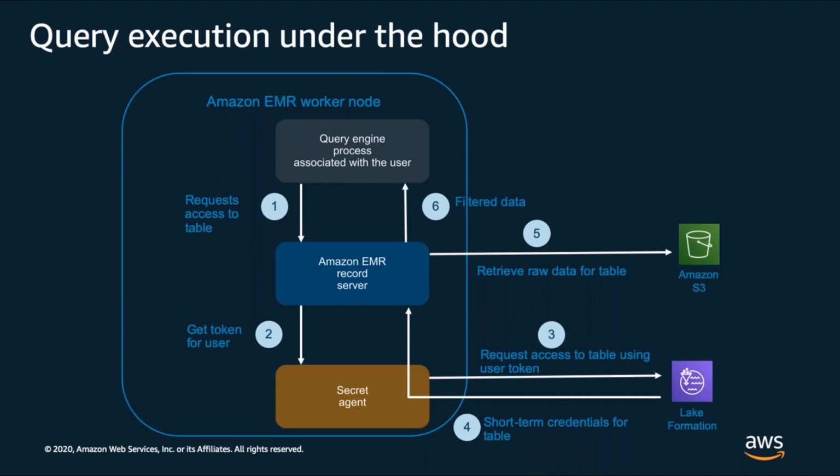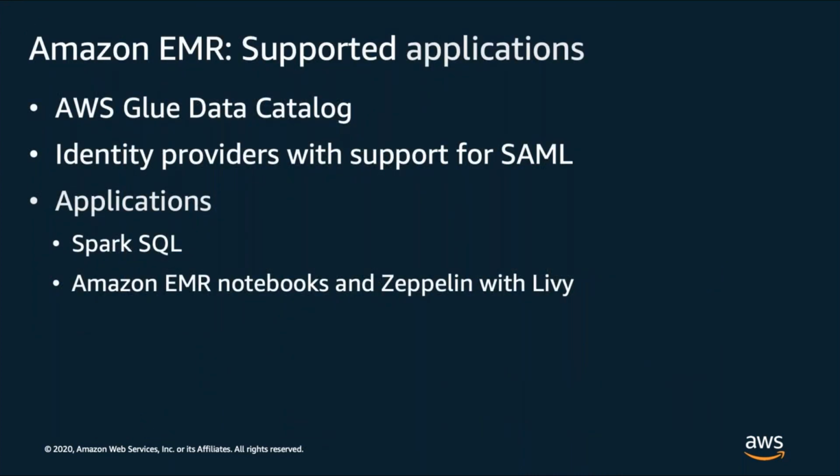When the record server receives the request, it gets the user token from the secret agent, and based on that token, it requests access to the table from Lake Formation. When Lake Formation returns the temporary credentials, it retrieves the raw data based on those credentials from S3. Once it retrieves the data from S3, that data gets filtered by the record server and then sent to the query engine. Today, the supported applications that work with the Lake Formation integration with EMR are Spark SQL and Amazon EMR notebooks, as well as Zeppelin with Livy.